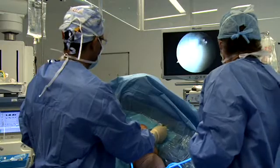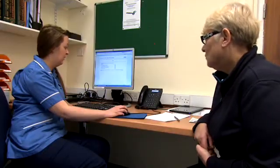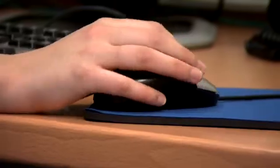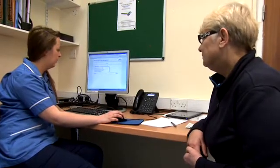Joan Davis is a patient who has had surgery to her right shoulder. She was consented by the nursing clinic to the PROMs 2 system before she had her surgery. Joan's demographic details were entered onto the system, where we then completed her pre-op questionnaires.